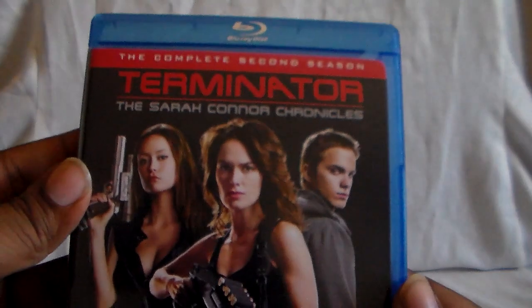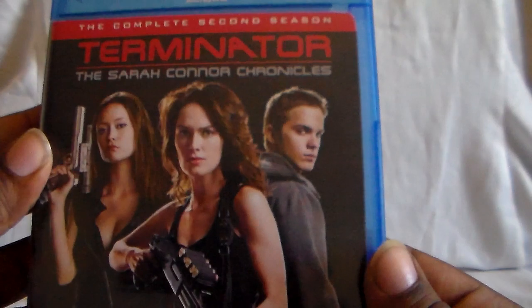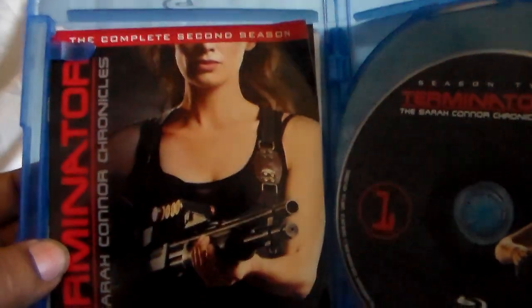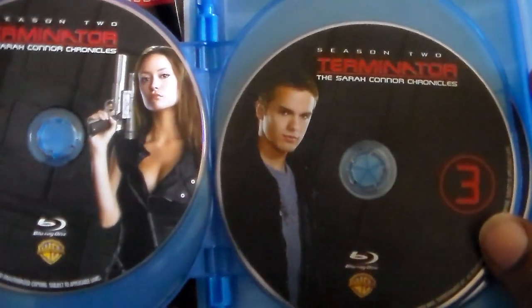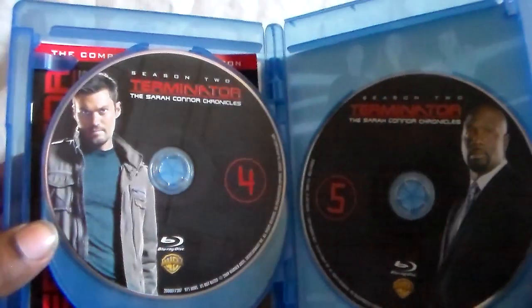And this series, for what it was, was alright. I think it was very weird at some points. I think that's because of the writing. I think the writing took a big hit after a while, especially going into the second season. In a way, you definitely notice things changing. There's a booklet, still intact. Here's the disc. That's 1. There's 2. There's 3. There's 4. And there's 5. And then that does it for Sarah Connor Chronicles, the Blu-ray versions.